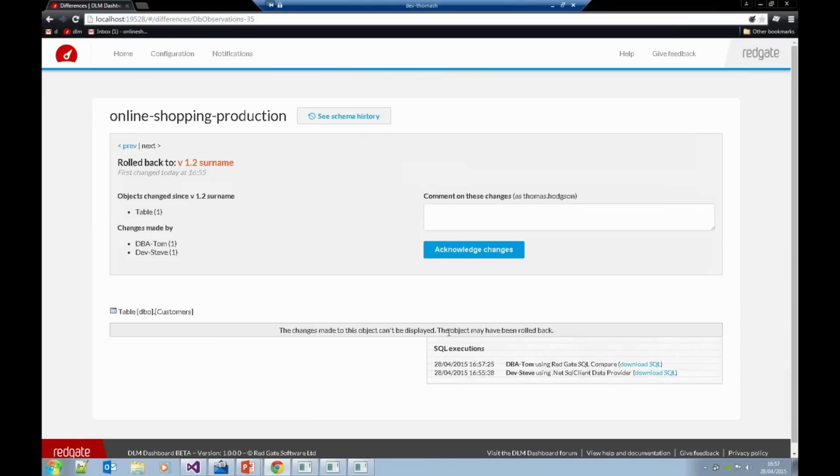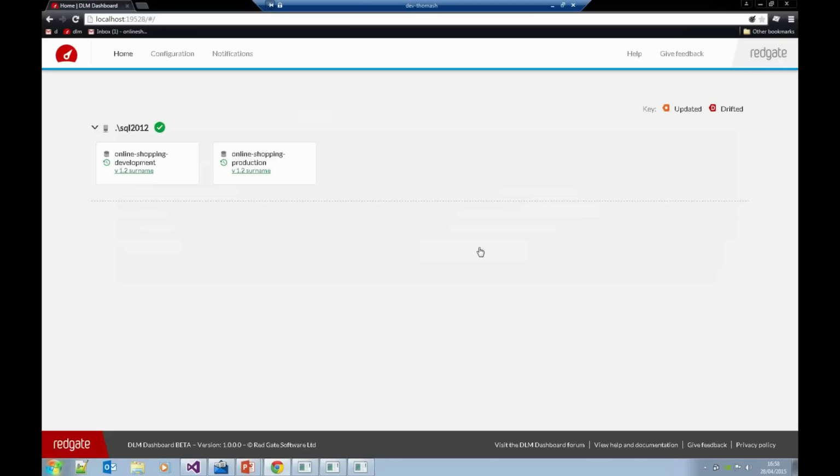I can see that an object's been rolled back. I can see that Dev Steve did it using some C# code, and I can see that the DBA has reverted those changes using Redgate SQL Compare. So I'll quickly comment on what has happened here. Acknowledge those changes, and then straight away I'm back in my happy land where I know the exact state of all my databases in the system, in all my environments.